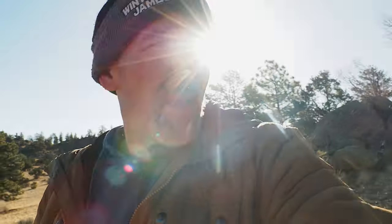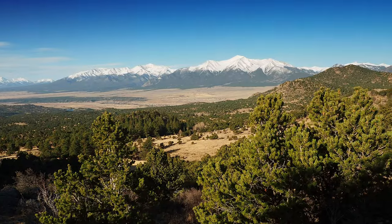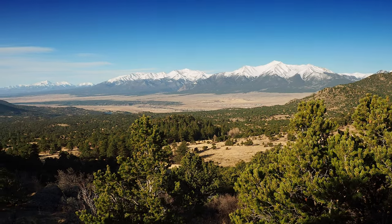Well, it is an absolutely beautiful morning here in the mountains of Colorado. Temperatures in the 40s. It's gonna warm up today to be in the mid 60s, it's gonna be pretty nice. But as much as we want to sit around and enjoy this amazing scenery, we have a trail to do.